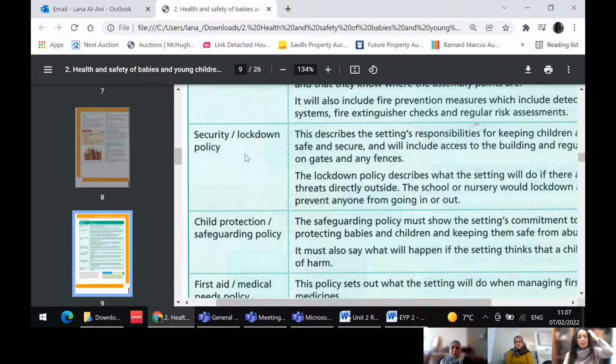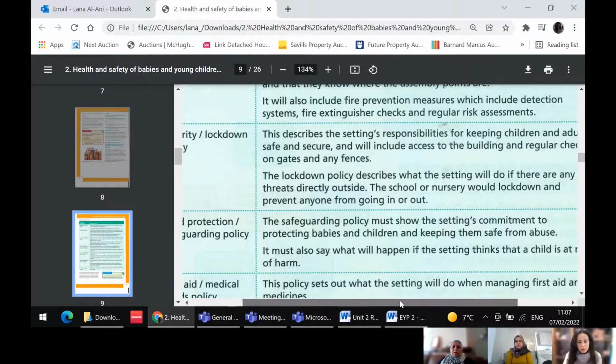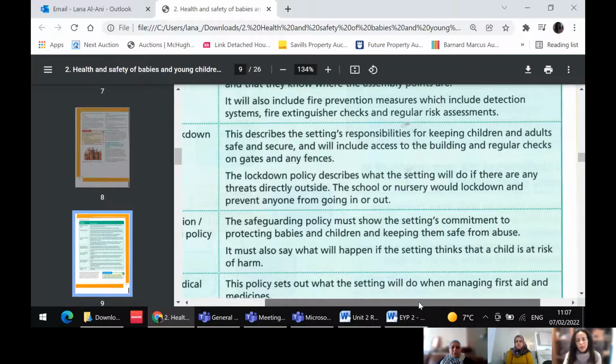So what does security and lockdown policy mean? To lock the security gate. Yes, very good. Make sure that the setting is safe and secure for children and for employees at all times. Make sure that we regularly check the gates and the fences. The lockdown policy means that if there is any threat or danger outside, the nursery should be locked to prevent anyone from going in or out.